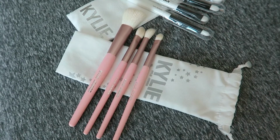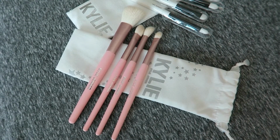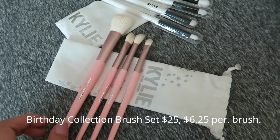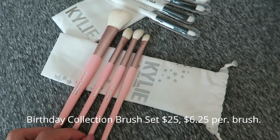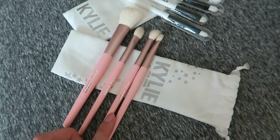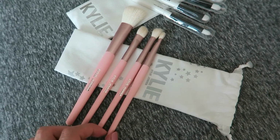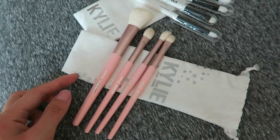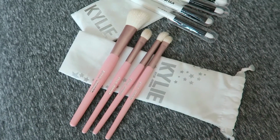Let's move on to the brushes. So here we have the birthday collection brush set. For $25 you get one angled contour brush, one all over shader brush, one eye contour brush which is angled, and one pecker brush. So all of them are pink in color from the handle to the ferrule, and they all have Kylie Jenner printed on the handle, which is very cute.